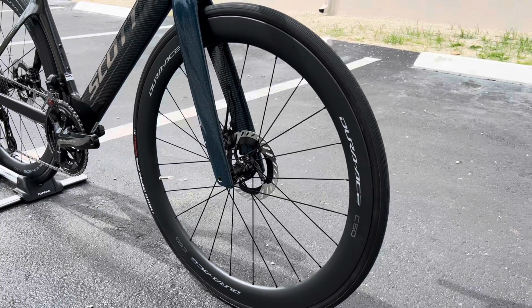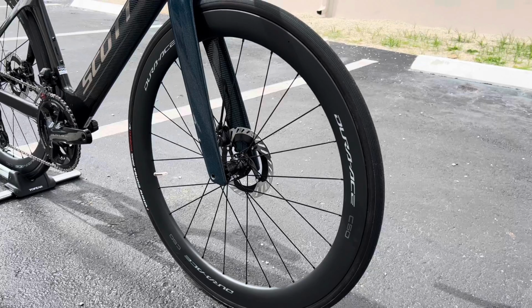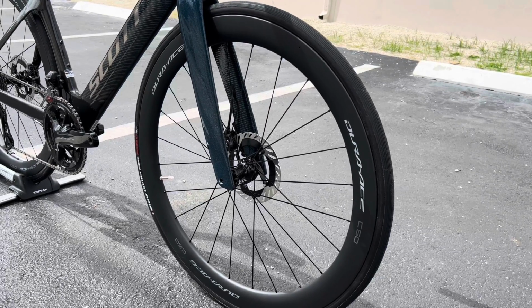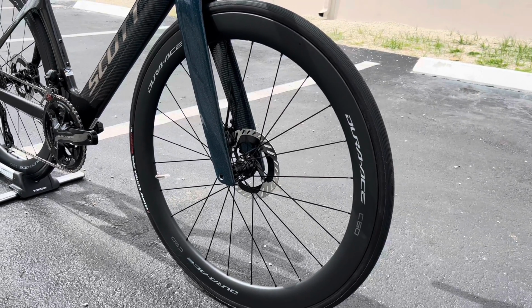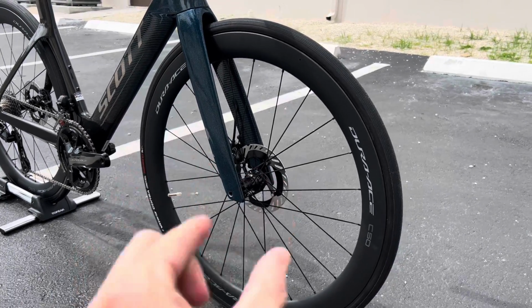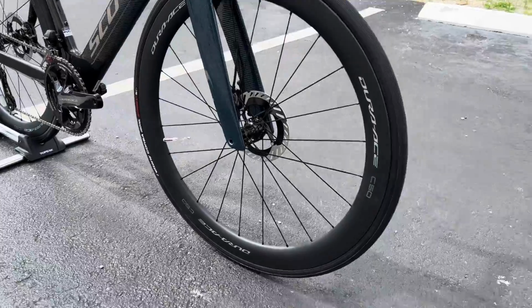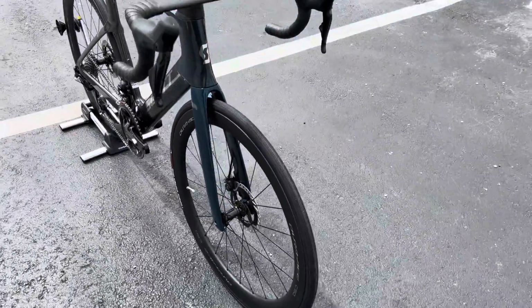That is the biggest thing I like about these wheels. These are a clincher wheel set. You see a lot of Grand Tour teams still riding these wheels as well. Shimano has been tried and true for a long time. They made updates to these wheels for this year as well. They made the internal rim width a little bit wider and also the external rim width a little bit wider as well to make it a more comfortable tire to fit on here.